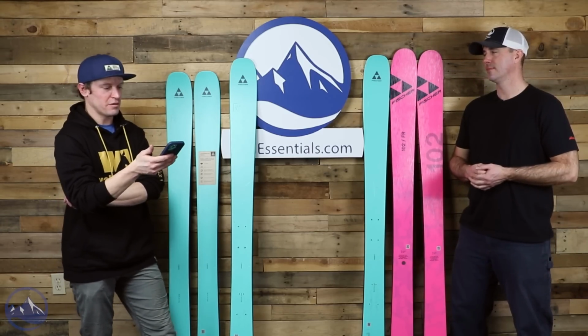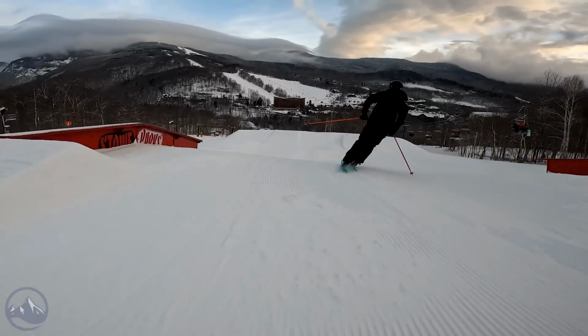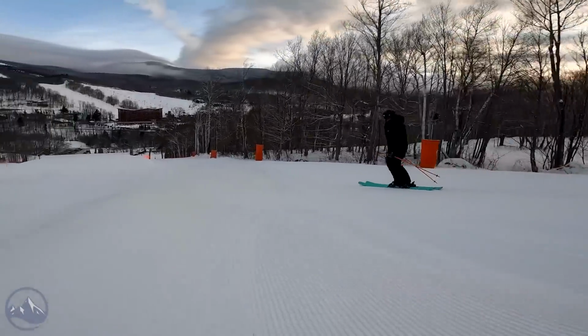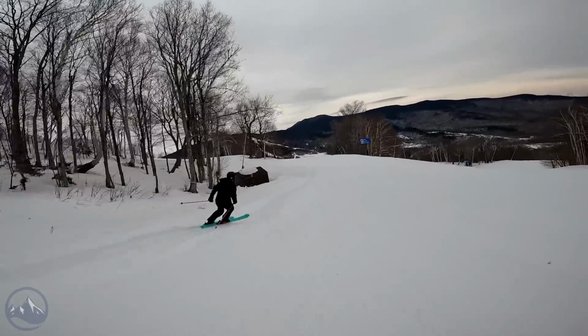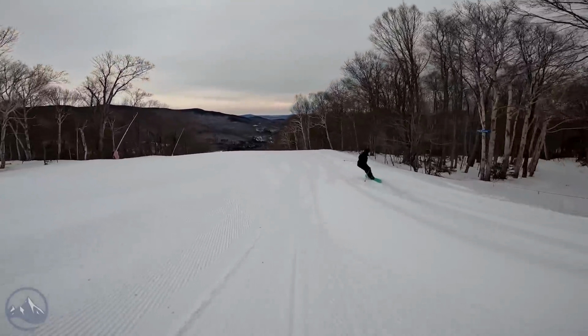Why would I want these over my Storm Rider 105s? I guess if you wanted a teal ski, that'd be a good reason. No, that's kind of a joke, but I'd say this ski feels a little looser, particularly in the tail. The Storm Rider 105 has that squared-off tail, so that's got a little more bite to it. But this ski is looser and more playful.